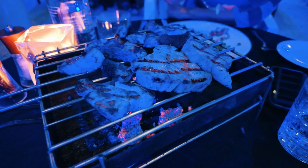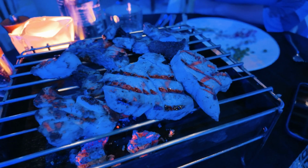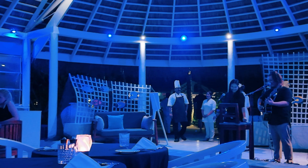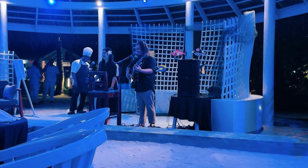Because the fish was so fresh, it was sweet and tender regardless of the type. The grouper was my favorite. As we enjoyed our amazing dinner, a live band played beautiful music, enhancing the entire experience.